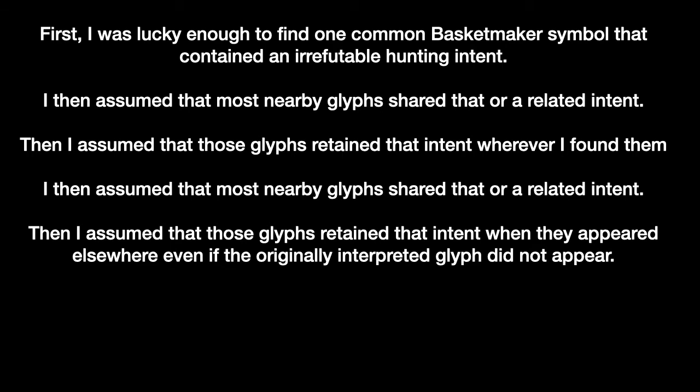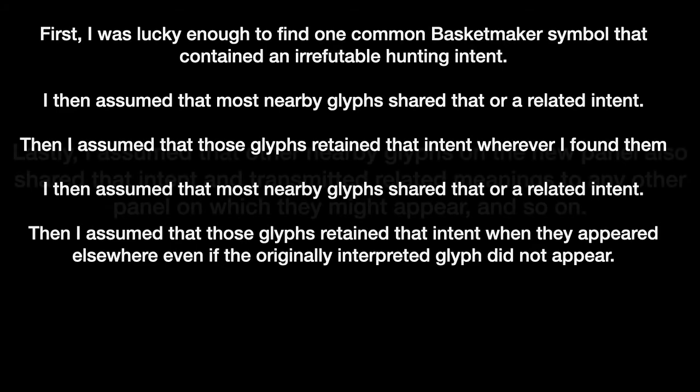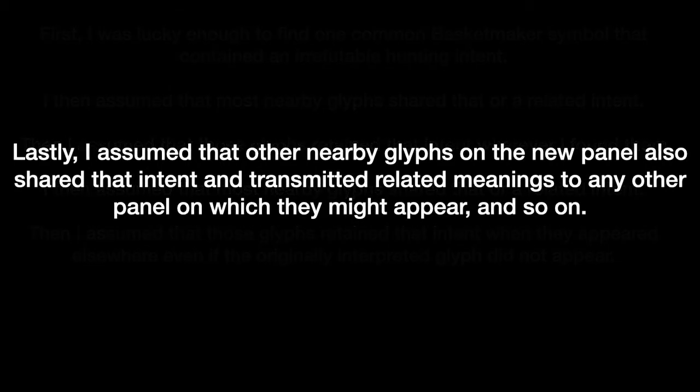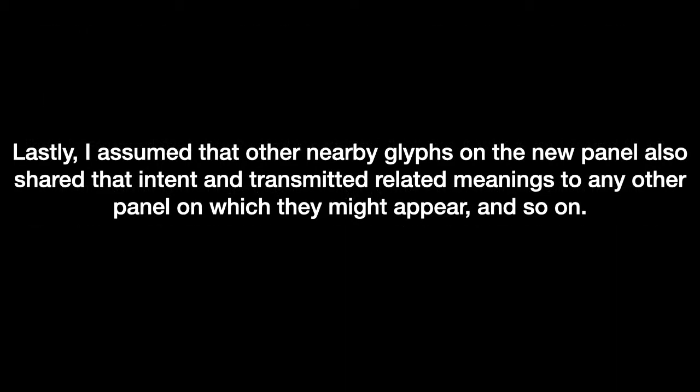not appear. Lastly, I assumed that other nearby glyphs on the new panel also shared that intent and transmitted related meanings to any other panel on which they might appear, and so on, and so on, and so on.